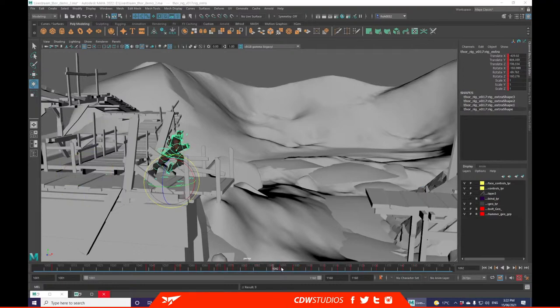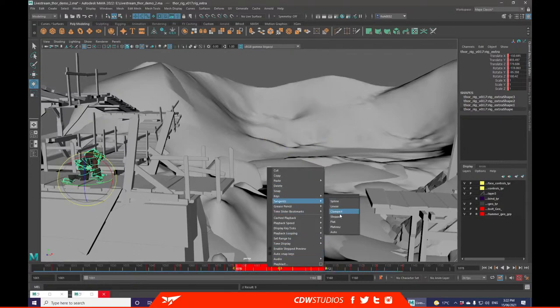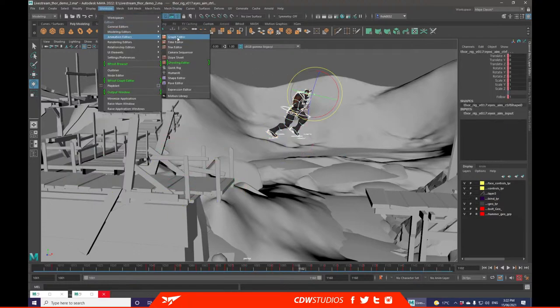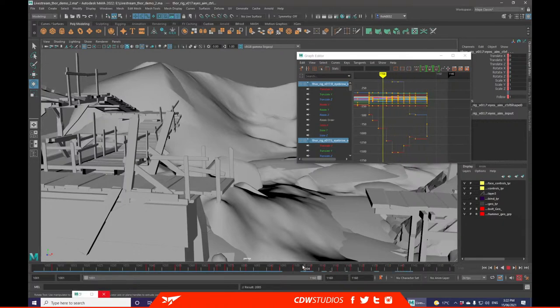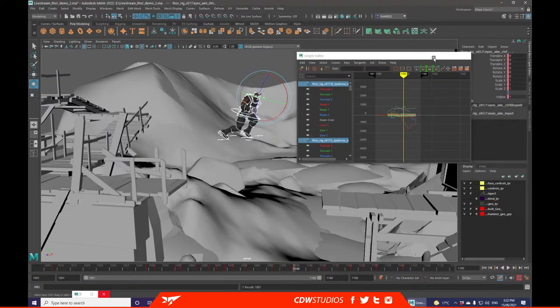Just gonna double check that I've got keys on all these. And stepped. Alright, appears this is where those extra keys were hiding out. Hey, there we go. So one thing to note if you are working in stepped is sometimes if you don't have keys, you'll have spline in there and things just look weird and you're not quite sure why. And that would be why.